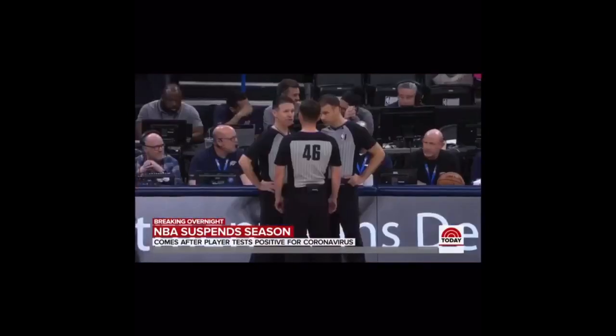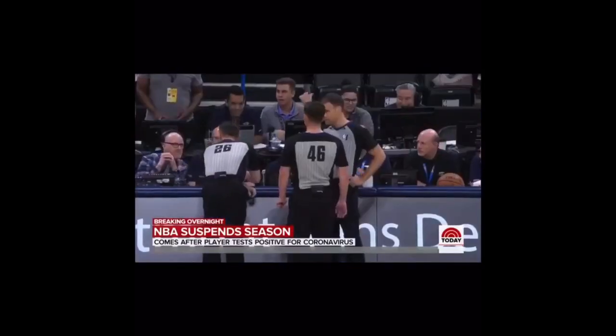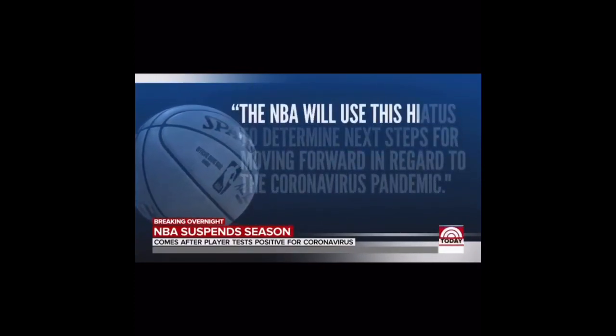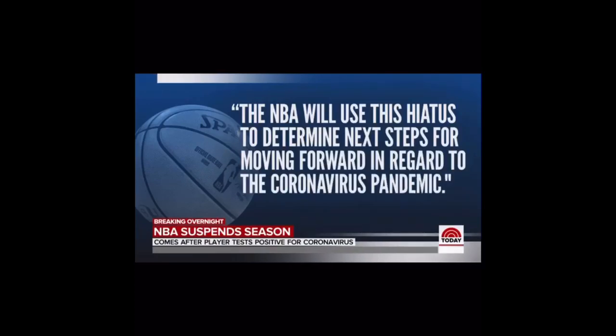In a packed arena, the game between the Thunder and the Utah Jazz was abruptly canceled after a Utah player, who the league says was not in the stadium, tested positive for the coronavirus. Then came word from the NBA: all games for all teams suspended until further notice. The league added in a statement, "The NBA will use this hiatus to determine next steps for moving forward in regard to the coronavirus pandemic."